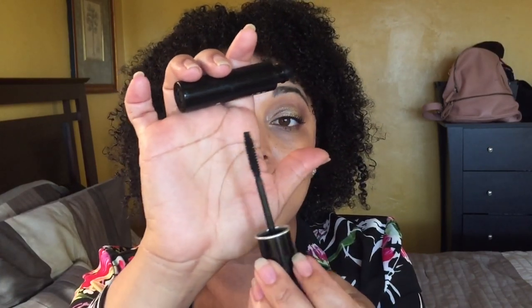This is the best mascara. This is in my top, I would say my top three. This is the Makeup Forever Excessive Lash. This is so good. Oh my goodness. If you want some length and volume, it is amazing on the bottom lash, yes ma'am. This is one of the best mascaras.